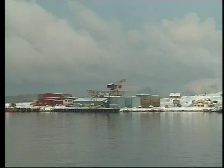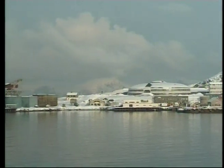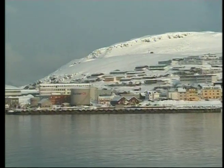Hammerfest is the world's most northerly town at 70 degrees 39 minutes and 48 seconds north. This is about the same as Point Barrow in Alaska. Hammerfest has 7,000 inhabitants.